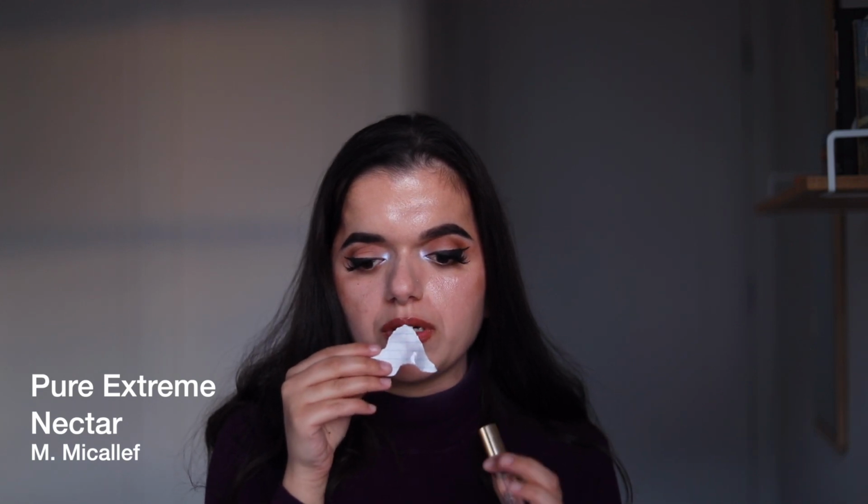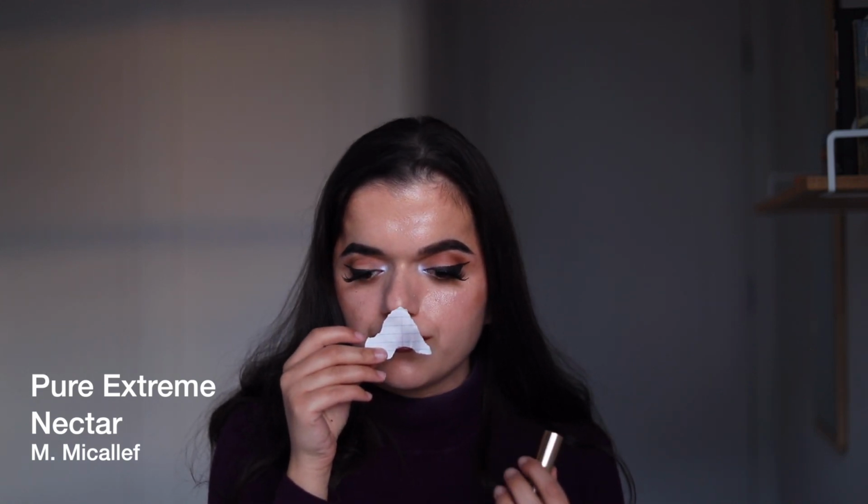So Pure Extreme Nectar, honestly, very good. I feel like this is a bit more floral. Get a little bit of muskiness. There's a lot of depth in here. Yeah, this is really good. A little bit of a woody base. I really like this one.